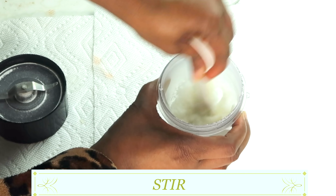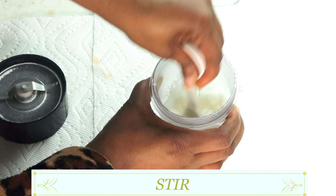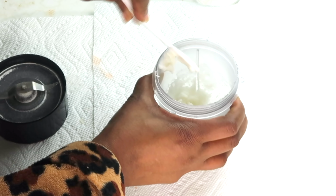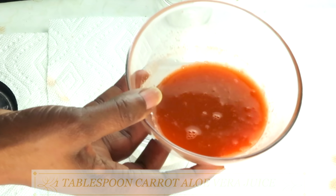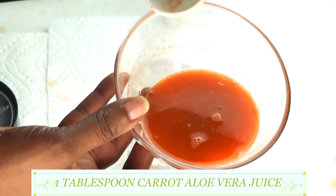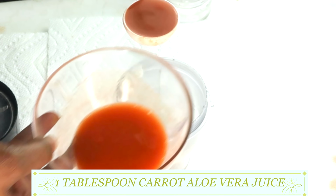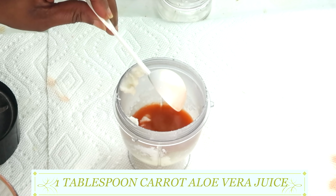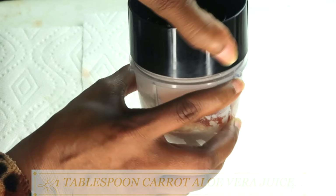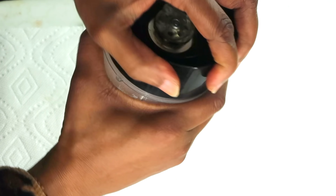Once this is done, I'm going to give it a little stir. Just stir it up to make sure you have enough hot water. And next, I'm going to reach back for our carrot aloe vera mixture, and I'm going to use 1 tablespoon of the mixture. And we're pouring this in the blender along with the rice. And now we're going to cover and we're going to blend.